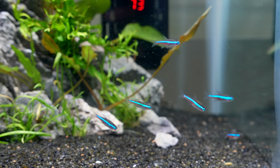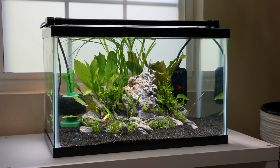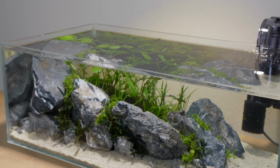A well-balanced, low-tech aquarium has just a small amount of naturally dissolved CO2, low fertilizer levels, and low lighting. This can result in a beautiful planted tank without the need for very much maintenance. But it has the downside of being rather slow growing.